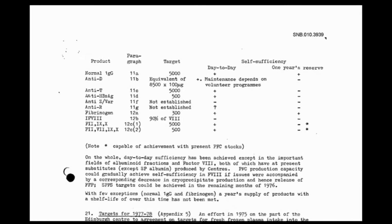Now, it's not entirely clear to me what those two symbols mean together. On the one hand, 1 year's reserve isn't achieved. On the other hand, a year's reserve can be achieved with present stocks. There's a little more explanation in the passage which follows, but I just thought I'd highlight that for anyone who's watching, and perhaps for you to note that this is another feature of that table.